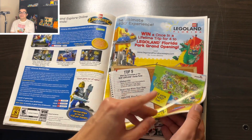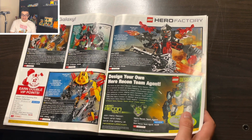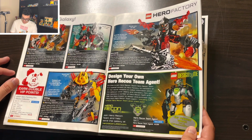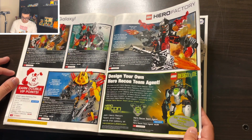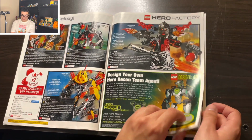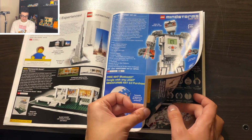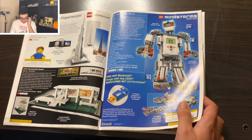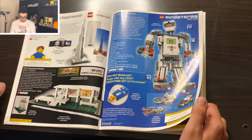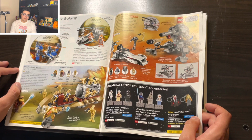Lego Universe advertised. May it rest in peace. Hero Factory, which is not my forte, but I know a lot of people love that. Let's see. Oh, that's cool that you could design your own recon team agent and buy it only for $13. That's like a cool idea, huh? But this was the second year of Hero Factory because it was introduced back in 2010, right? Oh, you got some architecture, which the Farnsworth house, I always like the design of that. Just looks really awesome. And Star Wars, everybody's favorite.